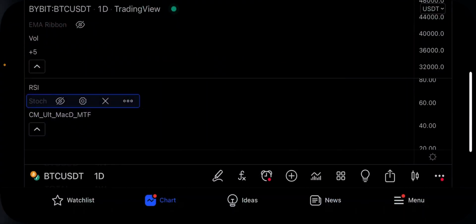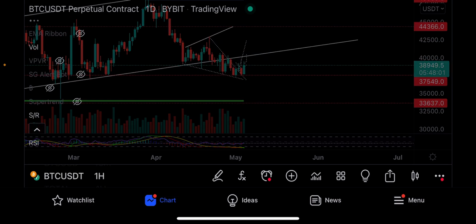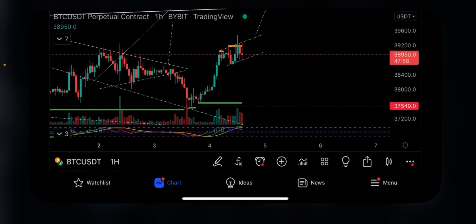Let's go back into the charts. So on the daily, we're looking amazing for a big movement, but there can be a pullback in the short term. So if I was going to go long on Bitcoin, I'll show you where I would go long first.